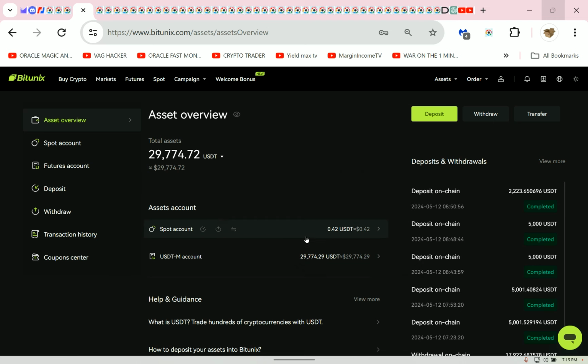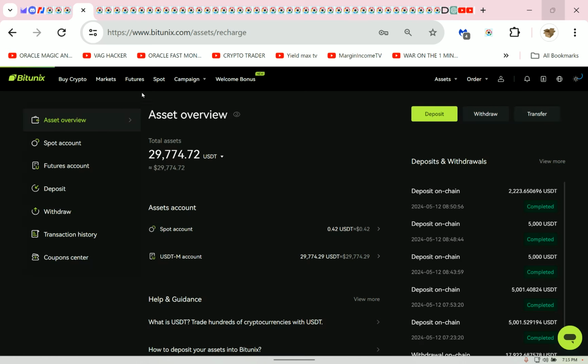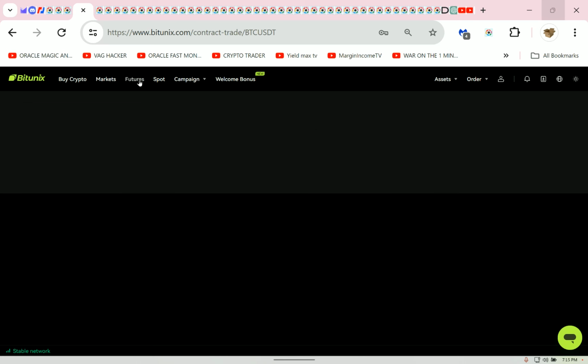When you deposit, if you deposit USDT, it always goes straight to your futures account. If you deposit any other crypto, which you can deposit anything you like here, you would have to go to the spot market and sell that for USDT. So you can deposit all of these tokens that you have at home. So let's go over to the futures.